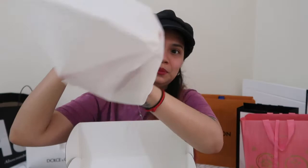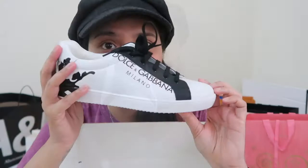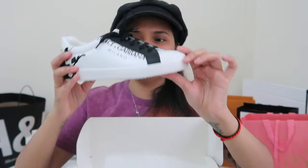And ito siya sa loob. Yan. So, ito siya. Black and white lang siya. It's very simple. Type na type ko siya. So, yan lang siya. Dolce & Gabbana, Milano. Tapos, may print lang na super type na type ko. Parang feeling ko, sinadya siya para sa akin. So, yan. Sulit. Magiging gamit na gamit din to sa akin.